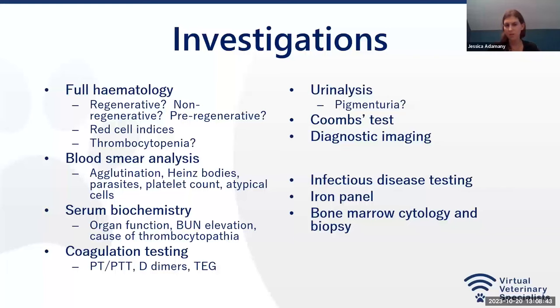I think every patient with anemia should have a blood smear analysis. It is a step that we need to take in all of our anemic patients, looking for agglutination. You're looking for other causes of hemolysis that are non-immune-mediated, such as Heinz bodies, looking for parasites, doing a manual platelet count and looking for atypical cells.